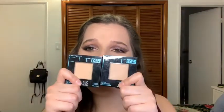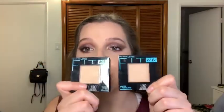you already know Fit Me Fabulous by Maybelline. No, it's Fit Me Matte and Poreless, not Fit Me Fabulous, but this is in the shade 130. I usually get Classic Ivory, but I've been getting Buff Beige. Yeah, I always run out of this, so I had to get more.